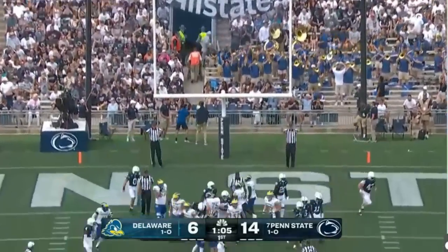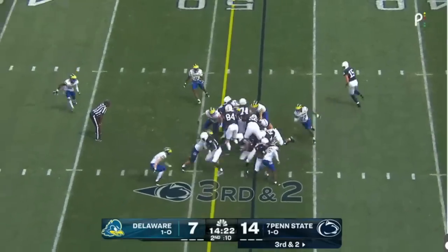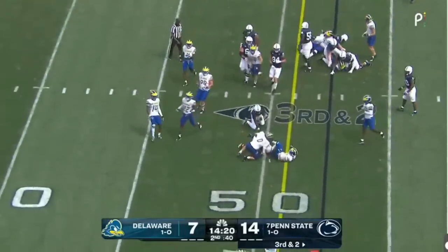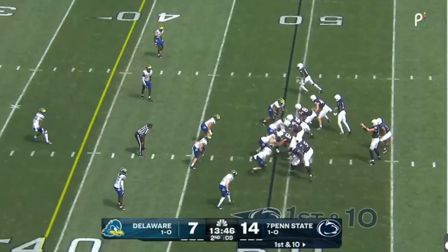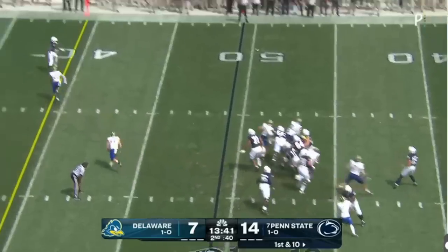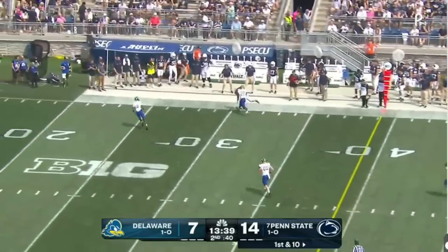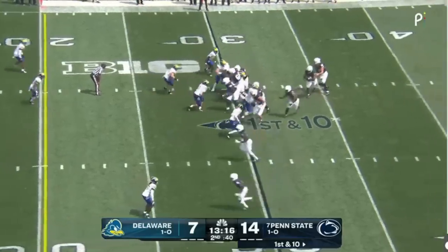Extra point gets through off the foot of Alex Schmo so far today. Just 3 for 9 last week. This will get the job done. But yeah, when you think of Drew, he's well on his way to becoming a polished passer. They're going to flick it back to him. And they've got an open DeAndre Lambert-Smith. And 8 straight completions for Allen.